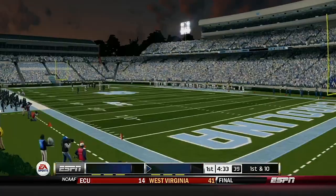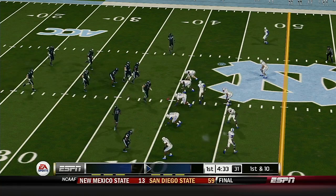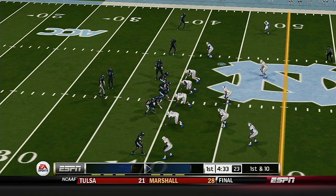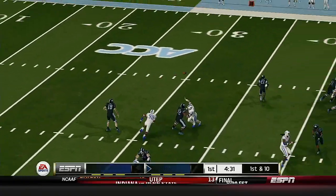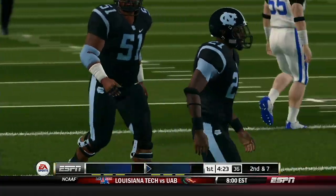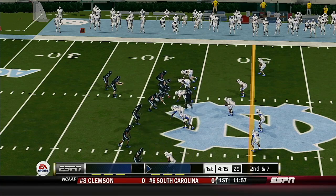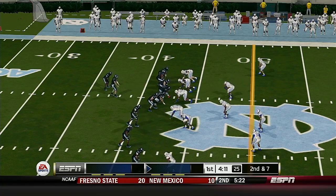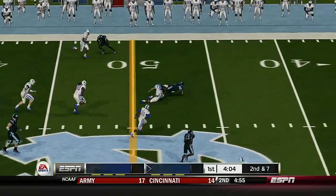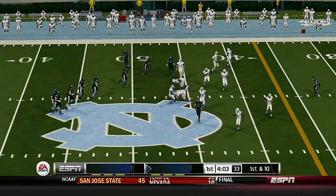Quick strike to the receiver, and he hits him hard at the 40. A complete to the halfback over the middle, and they make the stop at the 42. North Carolina's got a guy that statistically is leading the conference right now, and he has got the attention of everybody in the country, including the coordinator. He's tackled at the 47-yard line. Boy, when you can rely on your tight end to move the chains, you got a big-time advantage over any defense.